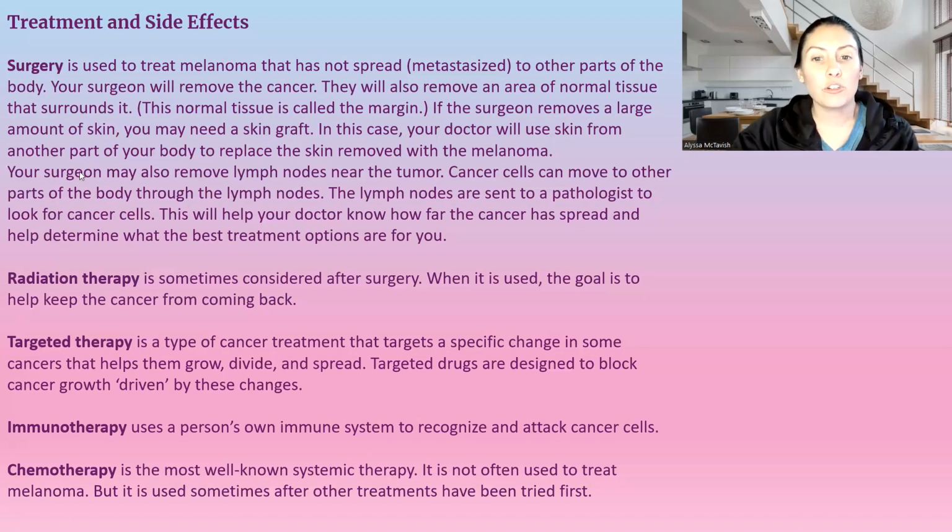Your surgeon may also remove lymph nodes near the tumor. Cancer cells can move to other parts of the body through the lymph nodes. The lymph nodes are sent to a pathologist to look for cancer cells. This will help your doctor know how far the cancer has spread and help determine what the best course of treatment is. Radiation therapy is sometimes considered after surgery.